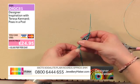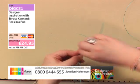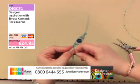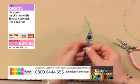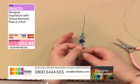And then just whilst I figure out everything else, I'm just going to give that a quick wrap there as well. That will move up and down because the tension of the wire is going to keep pushing at it. But that's why I'm going to start the wraps sooner rather than later as well. Okay. So now we've got it caged in.